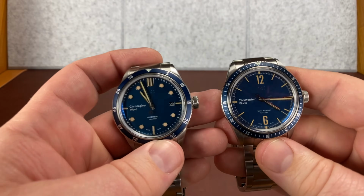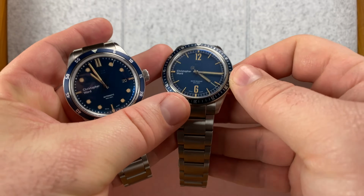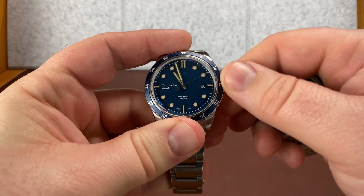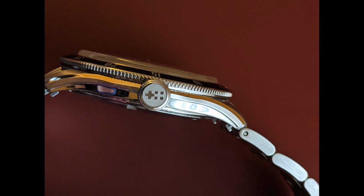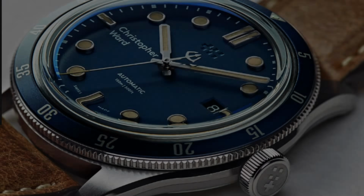You'll notice that both of these do not have screw-down crowns. So both of them, just right out the gate, I can just wind them, right? Both of them. Not a screw-down crown. So that might be a con for some folks, especially if you're worried about that popping out.